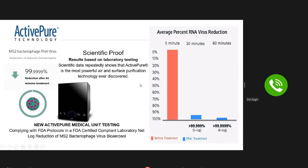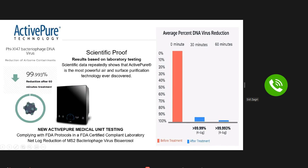This is showing you DNA virus reduction. Very similar results. This is showing you average percentage bacteria reduction in 30 minutes. The slides aren't advancing. There we go.